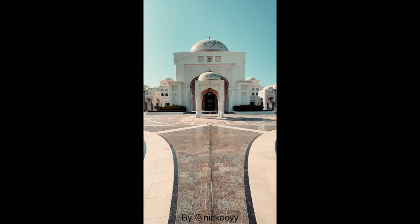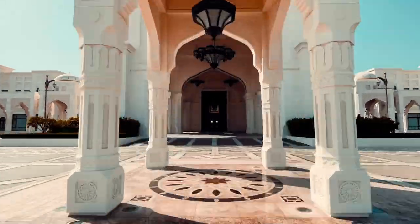Number 4 though, this is my personal favorite location in Abu Dhabi, and I don't think too many people know about it actually, because I haven't seen too many pictures of it on Instagram. This place should go viral, and that is Qasr al-Watan, which is the National Palace. It's a 60 dirham entry fee, but I promise you it's gonna be worth it.